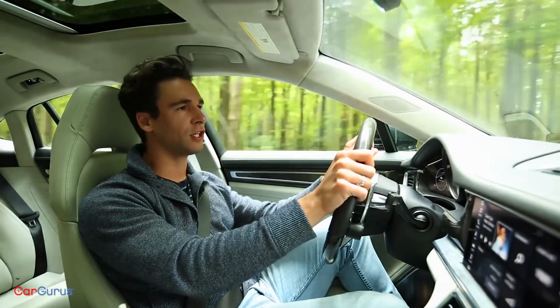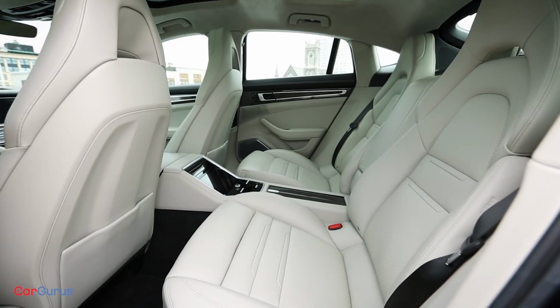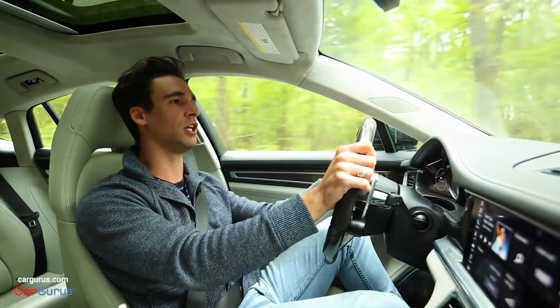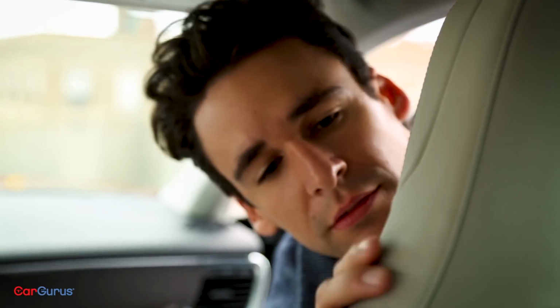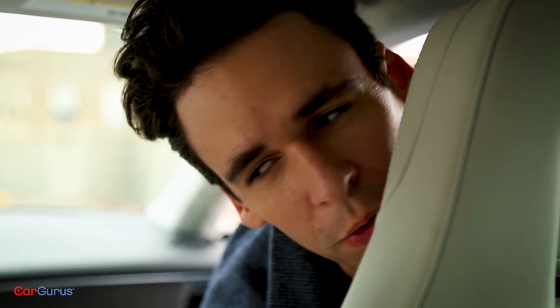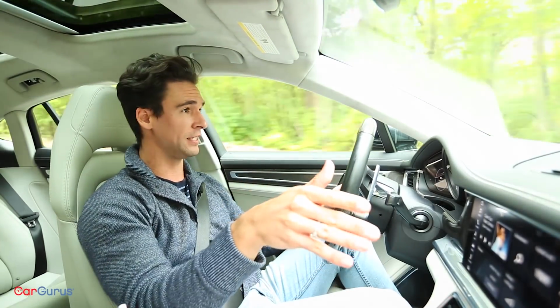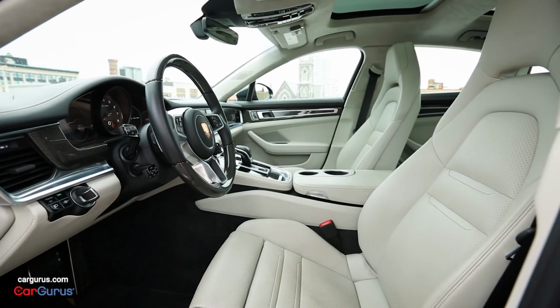Once inside, the first thing you'll notice about the Panamera is that there's only 4 seats, and all 4 of those seats are buckets that really hold you snugly in place, but they don't suffocate the air out of your lungs. I wish you could really smell this car with me. The leather is so rich and supple, and it covers nearly every surface of the car. Now, for a little bit extra, Porsche will actually cover the air vents, steering column, and even the key fob in leather. There's plenty of head and leg room.